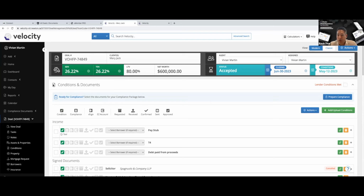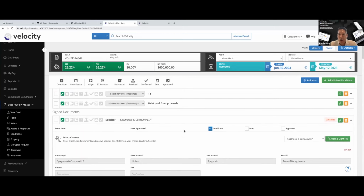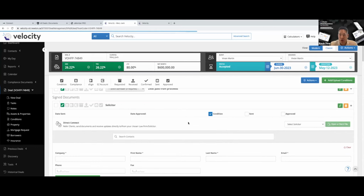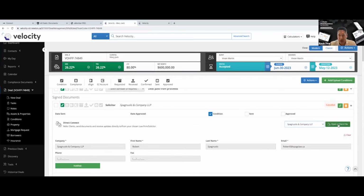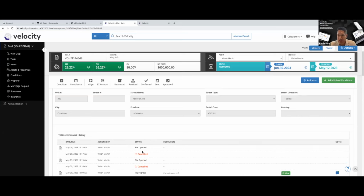The solicitor condition for the direct connected will send client contact information to the solicitor once you make that referral, once you open the file, as Viv showed earlier. So once she clicks that, it will then send the contact information. You are in full control of when that is sent. We're not going to let the system dictate that for you. It's going to be based on when you want to send it.